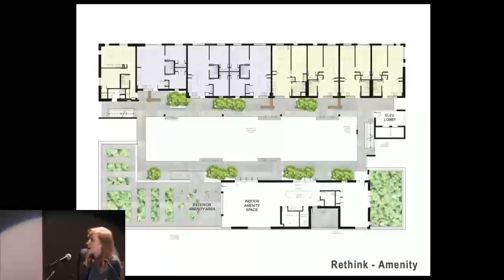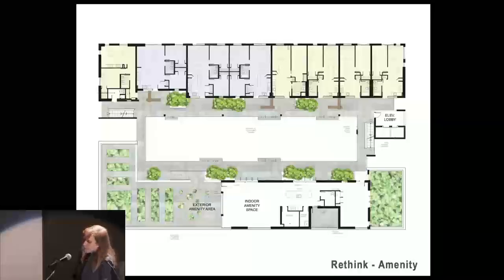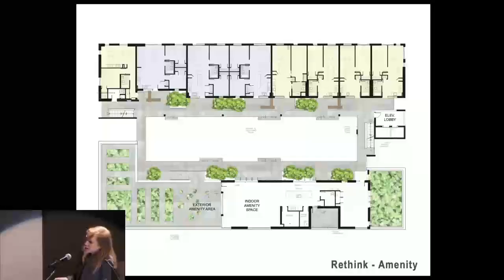On the rooftop, we had the indoor and outdoor amenity spaces, which we tried to keep very generous in this property. So when you do the calculations for the amenity space that's actually required for a development of this size, we only needed to provide 132 meters squared of indoor amenity space. We provided 185 meters squared to give the residents a space that they could maintain as their own community and encourage interaction between them.